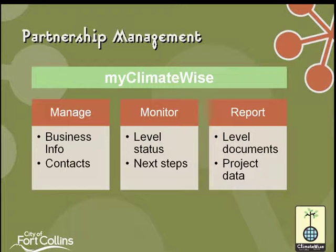So as I mentioned, the ClimateWise tool is an online platform. It's a secure web interface that lets you basically manage your entire membership for ClimateWise. That includes making changes to your business information or your primary contacts for the program if you have any staff changes with respect to those people that are working on the ClimateWise program. It also allows you to monitor your level status and track your progress within the program, figure out what your next steps might be, and then finally to report those documentation pieces and the reduction projects that you're doing each year to contribute to the overall totals of the program.